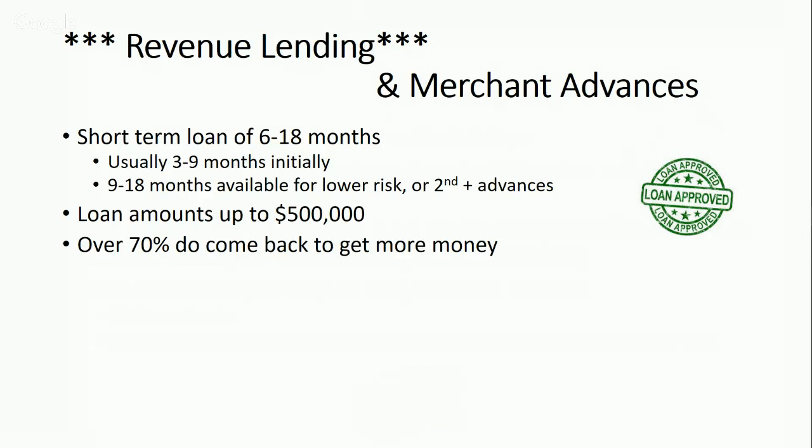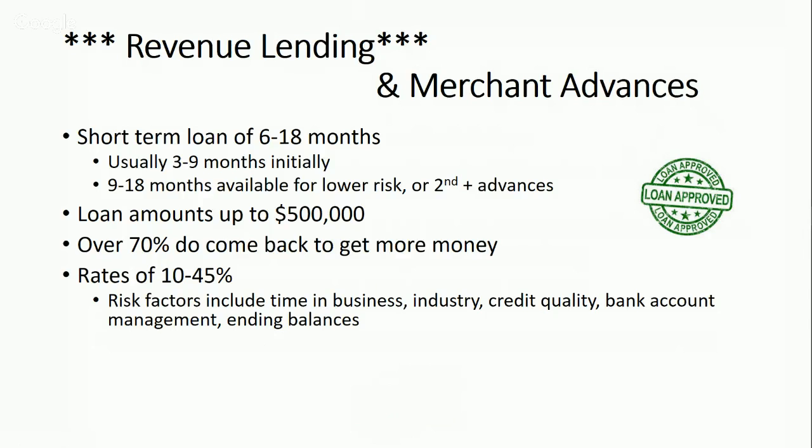Yep, you use the money wisely. Your revenues are going up. Here's more money in your bank account in 24 to 48 hours, about 70% or higher. We see 70 to 80% of people that we do a loan like this for come back and get a second, third, fourth, fifth, sixth loan. They continue to get more and more because it's so convenient for them to do so after the first one.